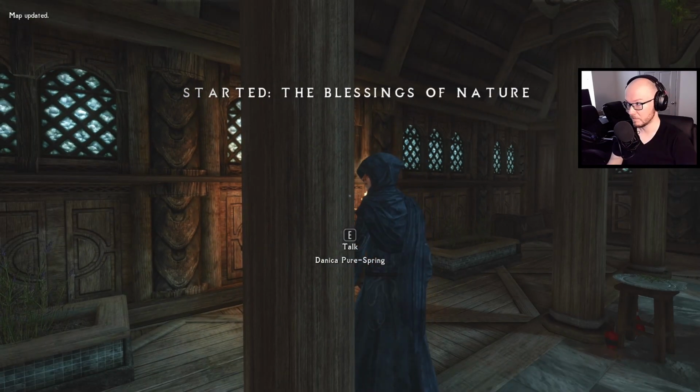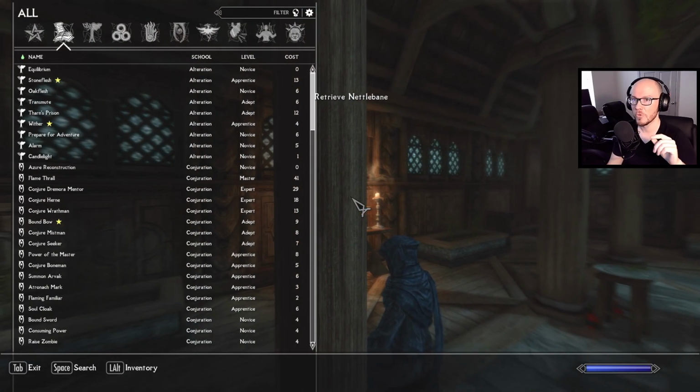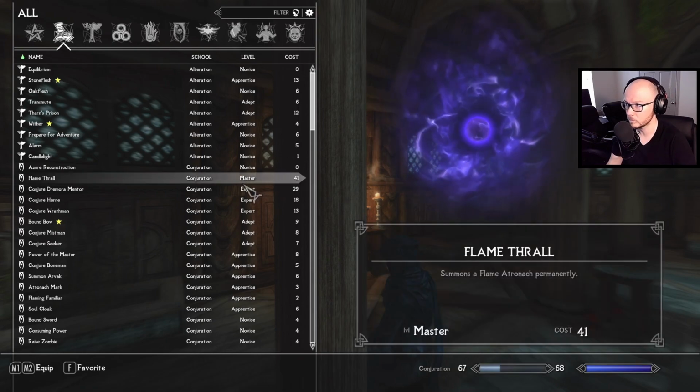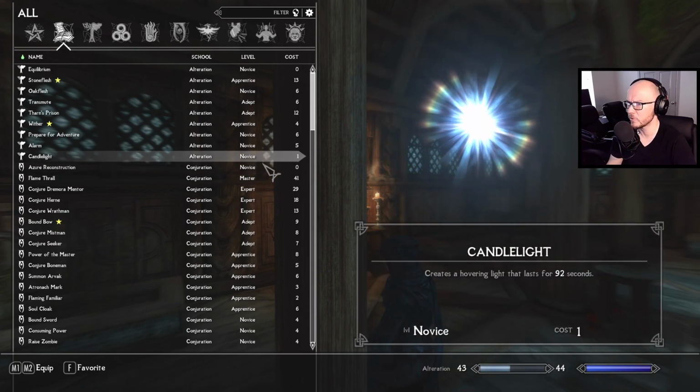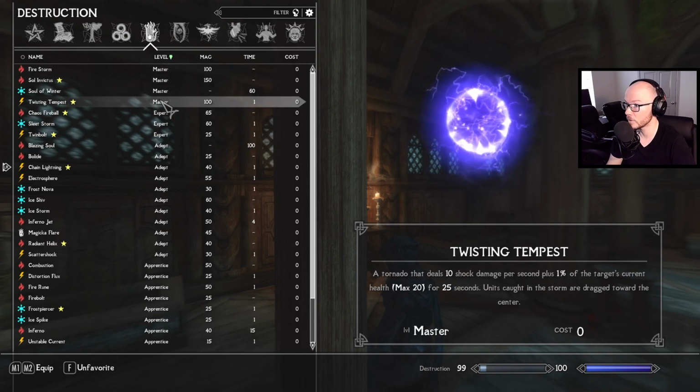Okay, another thing I forgot to mention. Prior to doing this, and while I was doing the beginning of the Legacy of the Dragonborn stuff, I got some Master Destruction spells because I completed the little side quest inside of the college with, I forget her name, the Destruction Wizard. Why did I say Monk? Wizard Mage is what I was thinking, but I said Monk because I'm dumb. Here we go. I have three Master... or excuse me, four. I can't count.